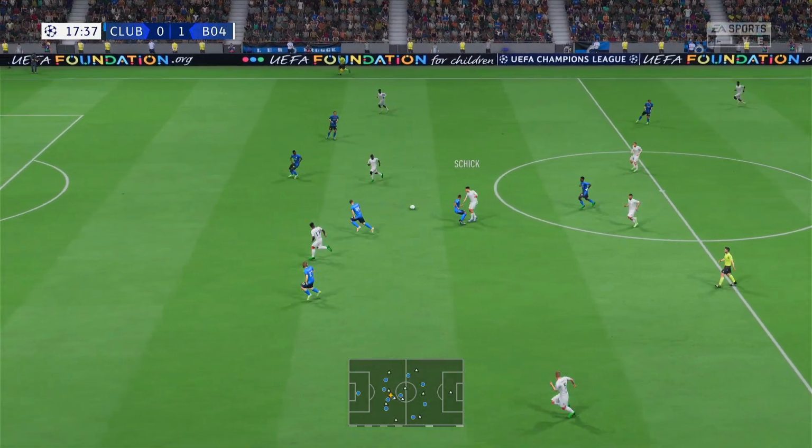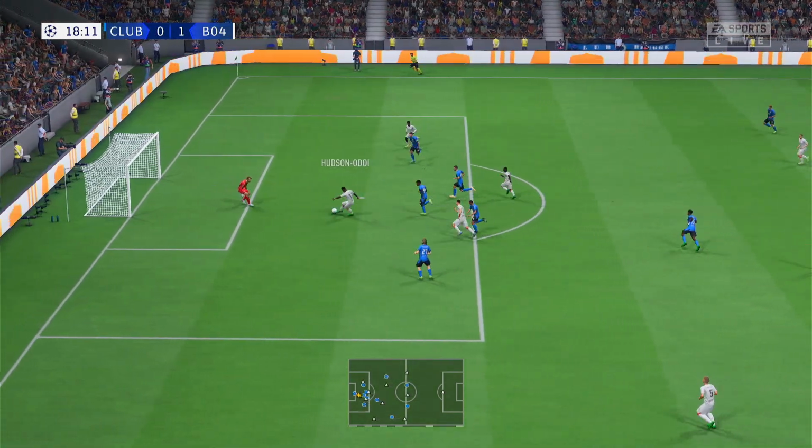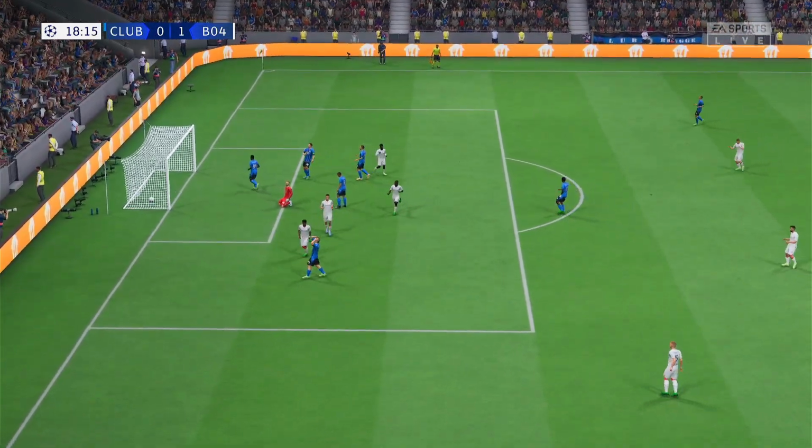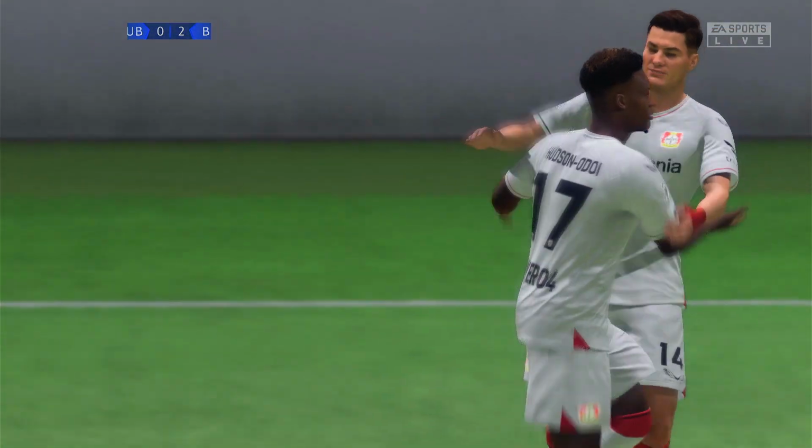Schick. And scope for them to produce something exciting. Oh, he's through here. And a goal to increase their advantage. It's a two-goal lead now.